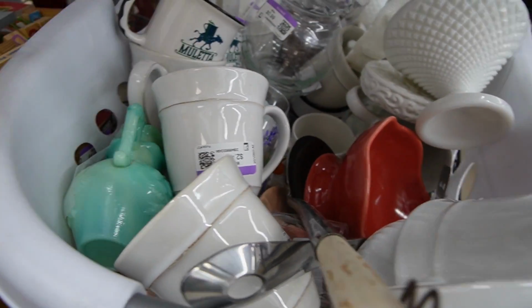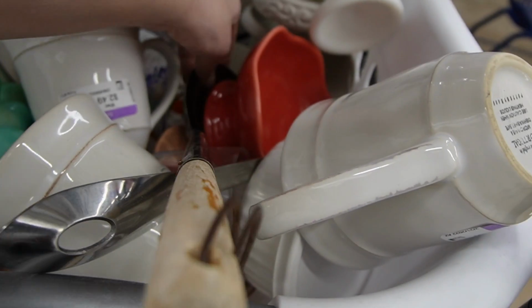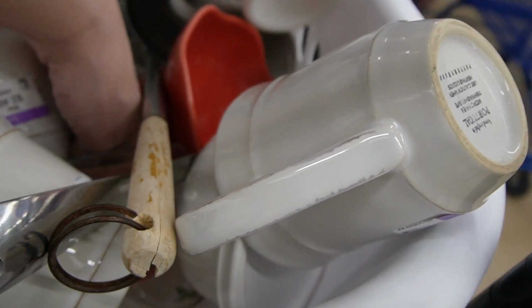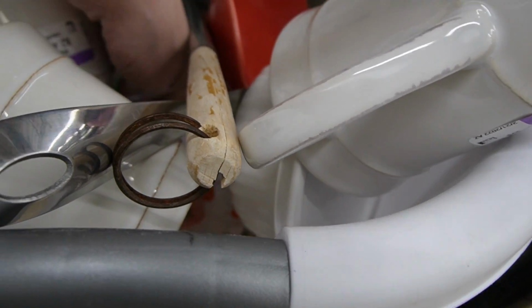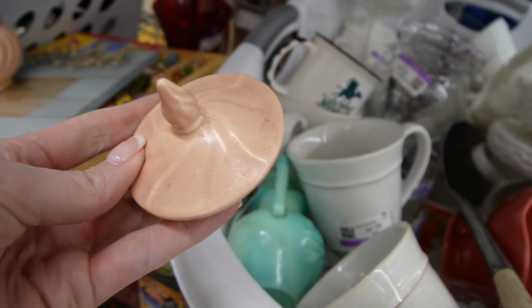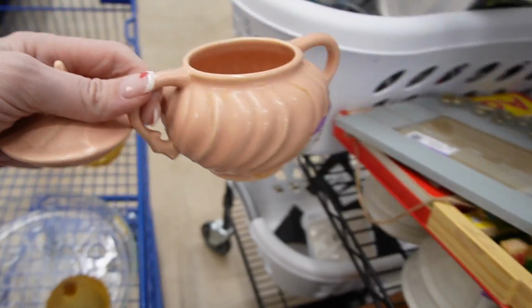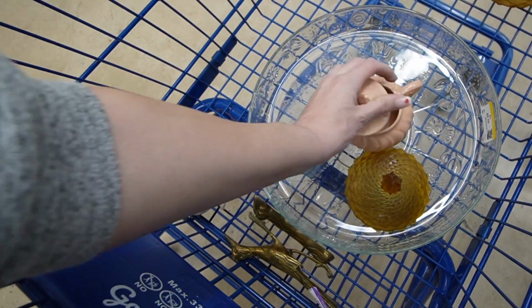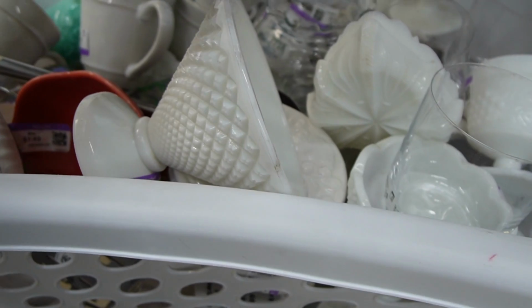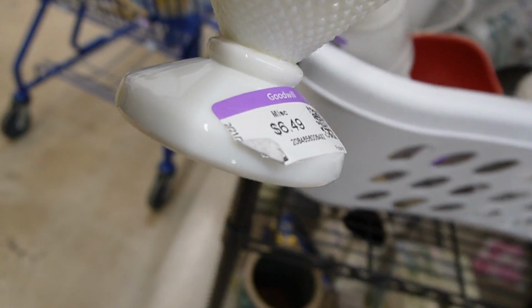This was a sugar bowl, and I saw the lid in there, so I knew there was at least a lid, and I decided to dig that out. But let me tell you, digging through these bins, it makes me so nervous. Everything's just piled in there, but I did manage to free the lid, and to my surprise, it was not broken. I find those often, and the little finial part is broken off of the top and re-glued. Now I've decided to move around some of the milk glass, and this is an English hobnail. It was $6.49.